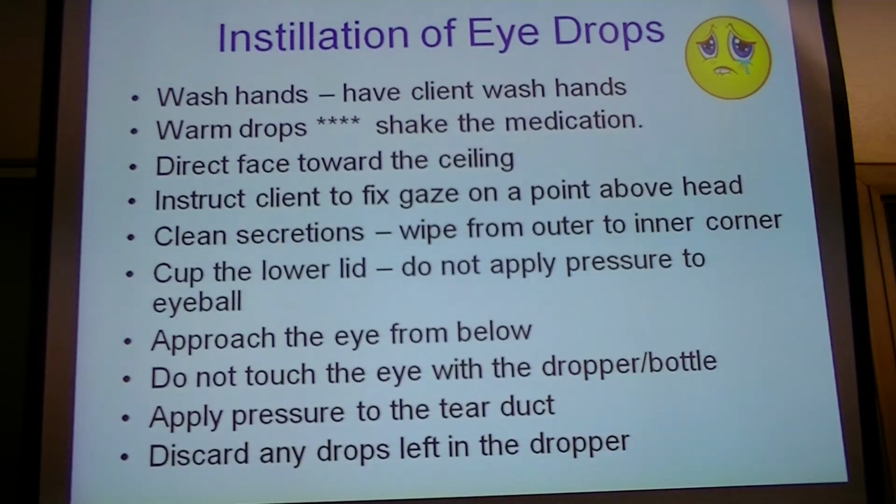And then any drops that are left in the dropper, it says to discard. This is part of your procedure. Now, I have a little thing with that too, because most of the time we don't really have droppers anymore. We have a bottle that drops, so it's not even an effect there. I mean, it's a non-thing. But if you had a dropper, what you'd be doing is now you'd be putting that back into the bottle. And if you had touched something, you would have contaminated it. And that was the reason for this statement, but I don't see droppers anymore.